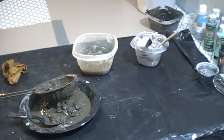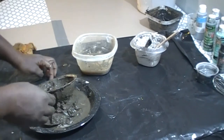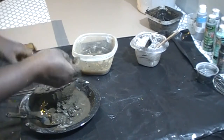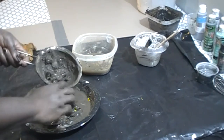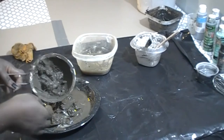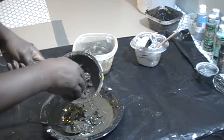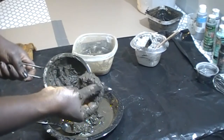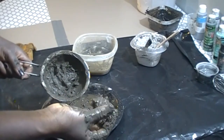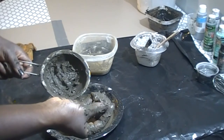Okay guys, I'm preparing clay for another painting I want to do. This one I wanted more darker in the background, and I want it smoother. So what I'm doing is going through the strainer with the clay to get the little particles out. But guys, look how creamy this is. This is real clay, natural clay from the earth. Look how creamy it is.